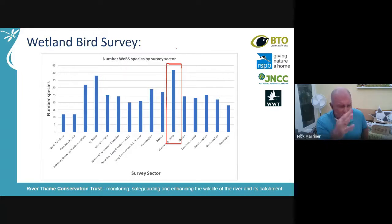So the monthly surveys are really highlighting just how important Waterstock is, not only for the birds that use there and winter there or breed there, but in the whole context of the river and the floodplain on the river itself. So again, the survey is really starting to show that. Before we started, we really didn't have that kind of understanding.